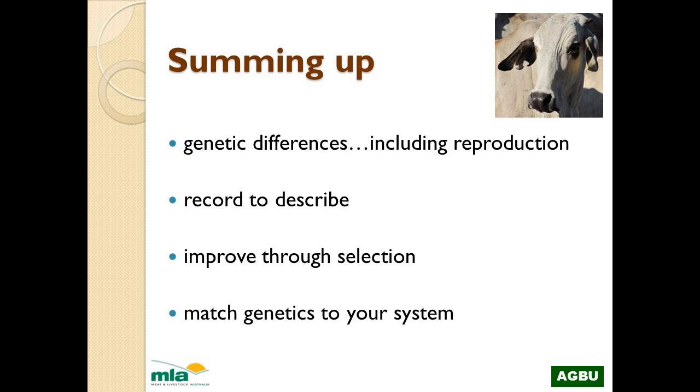So just to finish, genetic differences are huge in our beef industry. I think we've tended to ignore some of those differences, but now we can clearly show there are big genetic differences for reproduction. And all we have to do is record them to describe it. We're getting additional tools now through DNA, but without the records, we can't make the DNA work anyway. So it's a bit of a catch-22. To use genomics, we first need the records. And then the key is we have to improve these traits through selection.